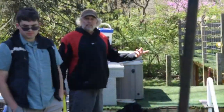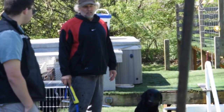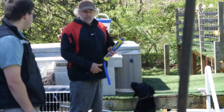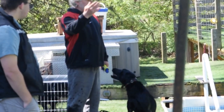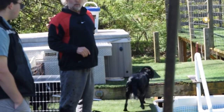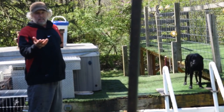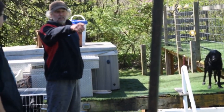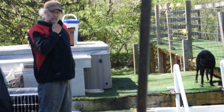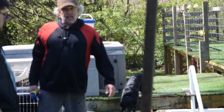So those are the 3 events. The only other event is a Dock Dogs event, and NADD has now added Speed Retrieve, which I'm really not set up to demonstrate here, but speed is just like it sounds. It's how fast your dog gets to the end of the pool and retrieves the dummy. Good boy, Hawk. So that's it for today.